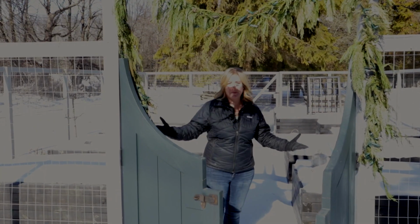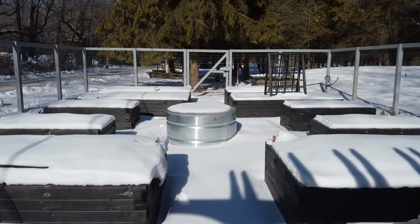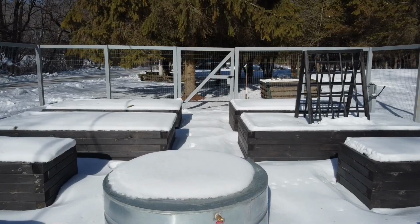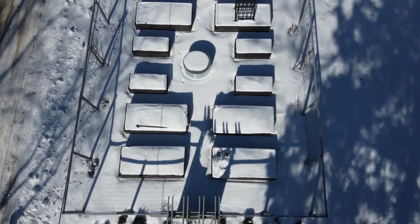So here we are in the vegetable garden. As you can see, there's zero to report here. Everything is just doing its winter sleeping here. There's lots of snow on the beds, which will provide some nice moisture in spring. And so that's just sort of the state of the garden right now.